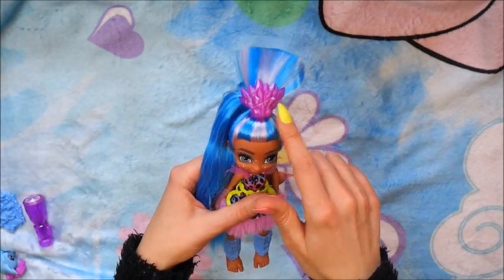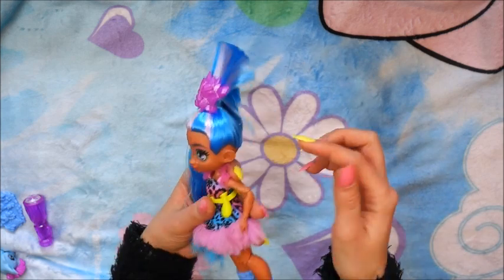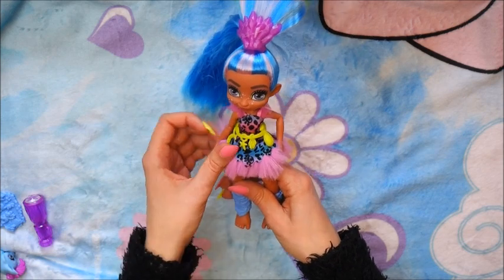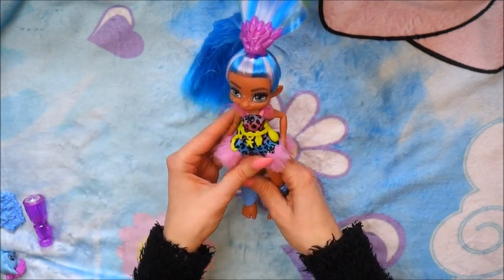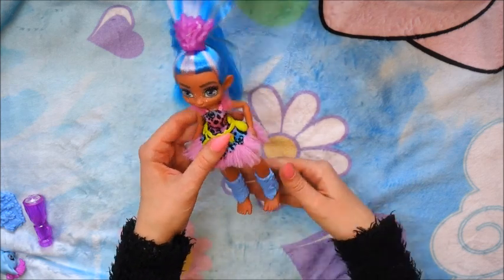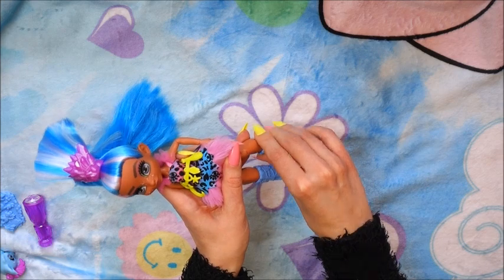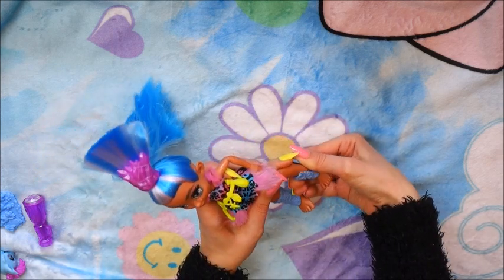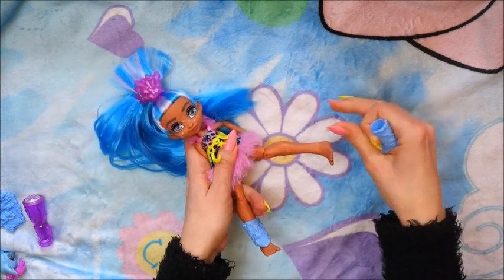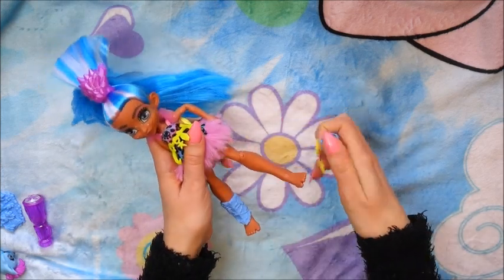This piece is fastened via elastic. Once the elastic is removed, you can't attach it again because it's not a barrette or anything. She also has a little bit of fabric clothes with this puffy skirt here, and she has a belt. Then also these, I don't know, braces or whatever you call them. You can easily just take them off. They're plastic. And obviously she's got the same articulation, so pretty nice. Oh, they can also turn. So I really like them.